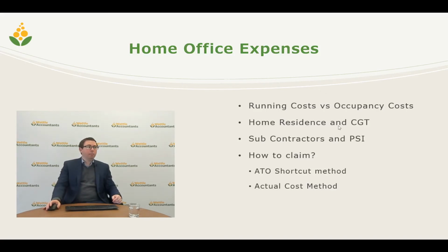And how to actually claim this, there are two methods. One is the ATO shortcut method. A lot of people talk about this, 80 cents per hour. Unfortunately, that method only calculates the running cost. If you want to claim both the running costs and the occupancy cost, you need to use the actual cost method, which means demonstrating how much of your property relates to the business and how much is related to personal.